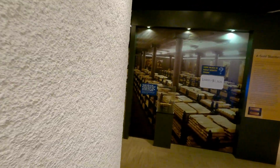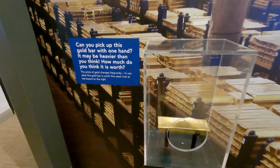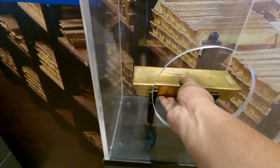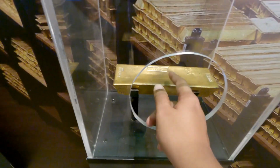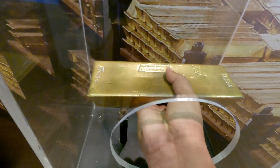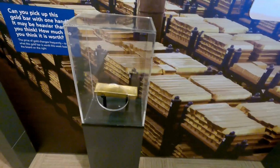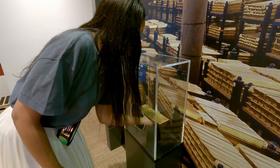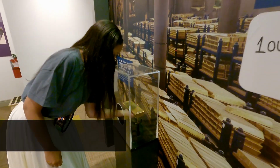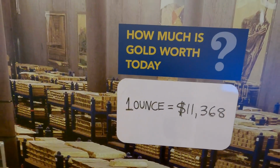Wait, is that a gold bar? Yes, it is. Wow. You could actually put your hand through this and lift this up. This is real heavy though. Whee! This is very heavy. That is a gold bar. They make it look so easy in the movies, but here you can tell how heavy it is. Wow. Oh my god! How much is this? 1 ounce. This is how much in Trinidad dollars?